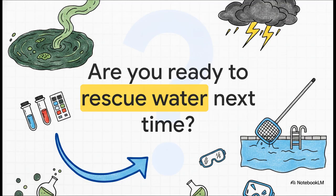But, it kind of makes you wonder, if a simple backyard pool requires this much precise chemical orchestration just to stay clear, what invisible chemical battles are happening in our drinking water, or even inside our own bodies, every single day? Stay curious, and we'll catch you in the next explainer.